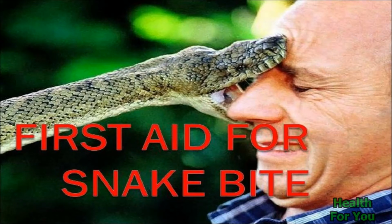A bite from a venomous snake can be deadly and should always be treated as a medical emergency. Even a bite from a harmless snake can be serious, leading to an allergic reaction or an infection. Venomous snake bites can produce an array of symptoms, including localized pain, swelling, convulsions, nausea and even paralysis.